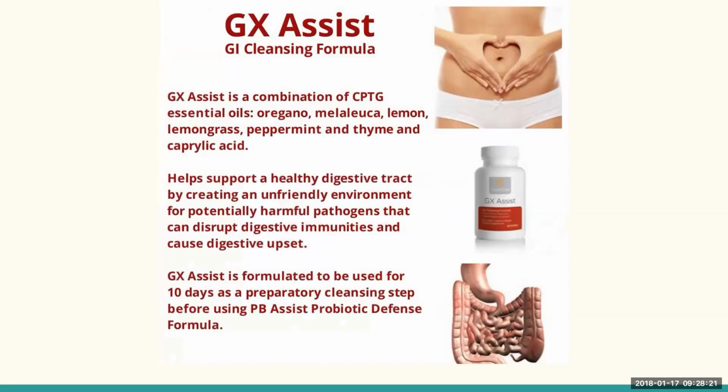So GX Assist. Now this is a really fun cleansing formula. This is a little black capsule, and it actually has inside of it oregano, melaleuca, lemon, lemongrass, peppermint, thyme, and caprylic acid. Now this is going to be the second phase of your 30-day cleanse. So this is going to be day 11 through 20. You're only going to want to take this for the 10 days.